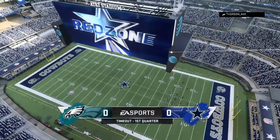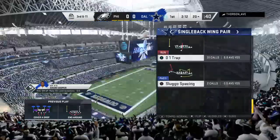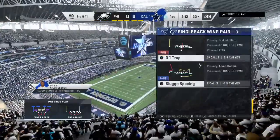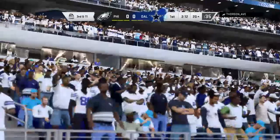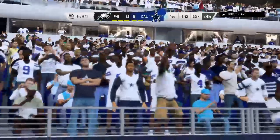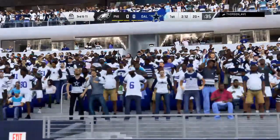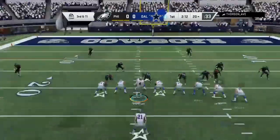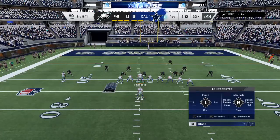And now with the play clock winding down, Jason Garrett opts to take a timeout. They'll have 2 remaining as we step aside here in this first quarter. They'll try to capitalize on play number 11 of this opening drive. 3rd and goal.